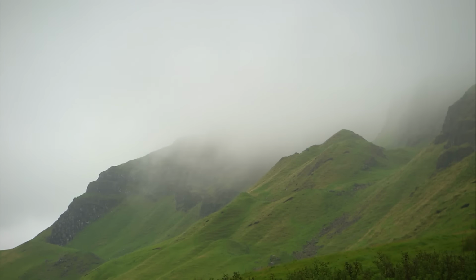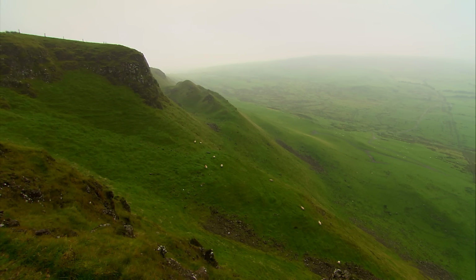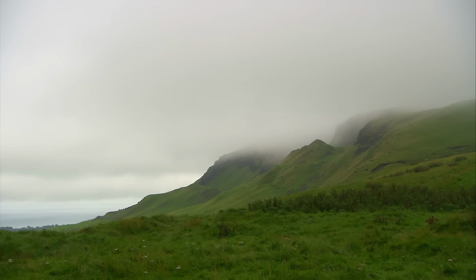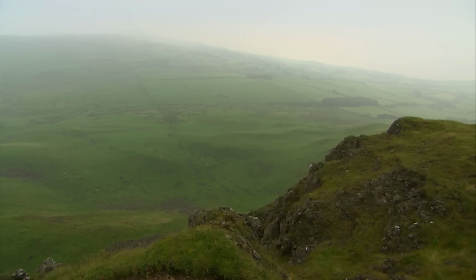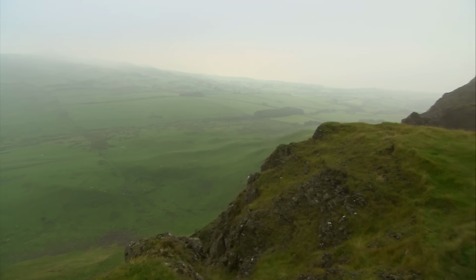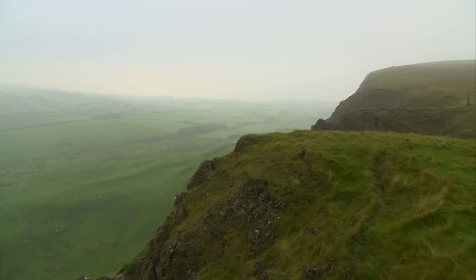This has to be one of the most spectacular locations we've ever been to on Time Team. This is Knockdhu, a magnificent promontory overlooking the coast of County Antrim, Northern Ireland. I can hardly see my hand in front of my face at the moment, and the wind's practically blowing me off the hill. But once the fog lifts, you'll see spectacular views of the Mull of Kintyre behind me and the coast of Scotland way over there.